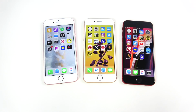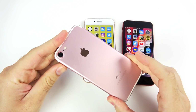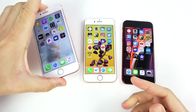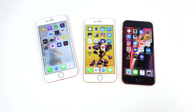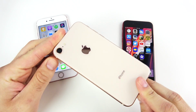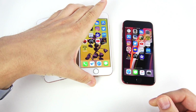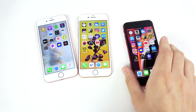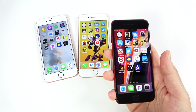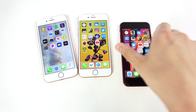iPhone 7, 8, SE. Let's begin with pricing. The iPhone 7 right now, you can find refurbished secondhand around 100 to 150. Of course, I'm coming from the US perspective. The 8 is around 200 or so, 250, maybe 300 if you find a brand new one. And then we have the iPhone SE from 2020. This one is going to run right around $400 right now.